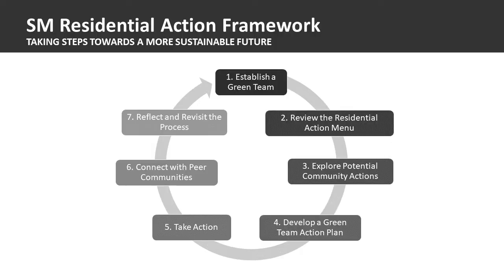The Residential Action Framework adapts many aspects of the municipal program, providing homeowners and civic associations with the resources and technical assistance needed to establish their own sustainability initiatives. The Action Framework includes 7 steps that can help organize a community's efforts. Establish a green team, review the action menu, explore community actions, develop an action plan, take action, connect with peer communities, and reflect and revisit the process. Regardless of if you are interested in stormwater management, climate adaptation, or community health, this framework helps your community take steps towards a more sustainable future.